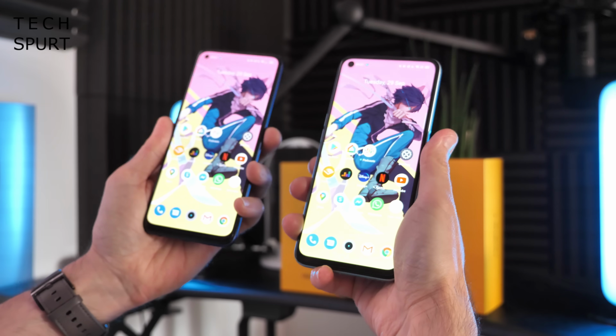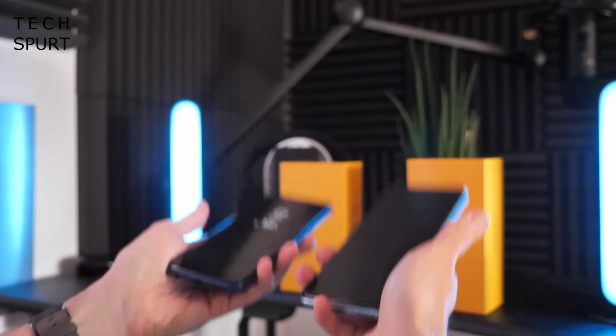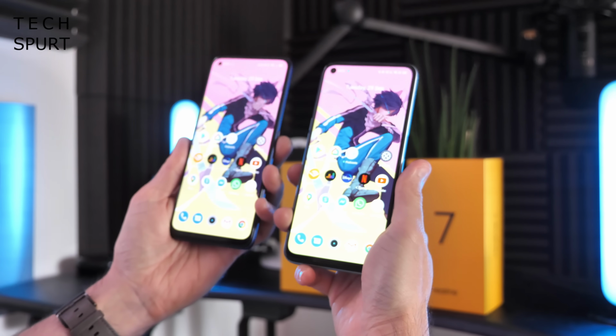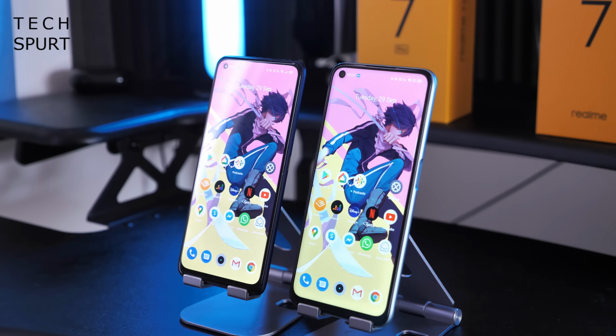And you've got face unlock support on both of these blowers as well, and raise to wake as well, so literally if they're lying on the desk or whatever, just pick them up. They'll wake up, immediately scan your mug, and as you can see, no hanging about, straight into your desktop. So far, not really that much to differentiate this pair, but when it comes to the display tech, that's where things really get changed up.